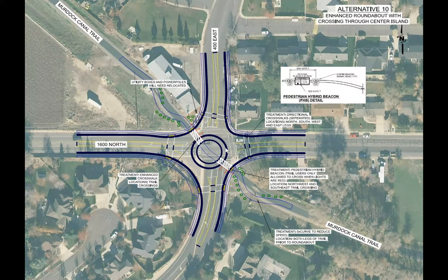So it's innovative, but how well do cars comply with those in a roundabout? And anyway, the HAWK signal, I believe they work pretty well. Are there HAWK signals in the city? Yeah, there's pretty good compliance with them.